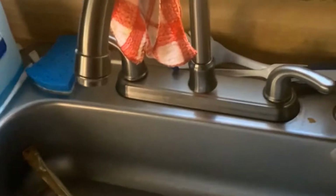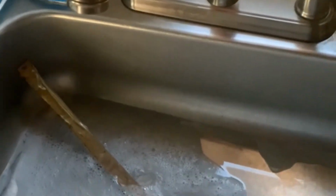Phase 2 of demo happening now. The walls, the upper cabinets are gone. Just gotta get this tall cabinet, take out this switch panel, and also we've cut the power to take out the vent, and then also the water has been turned off.